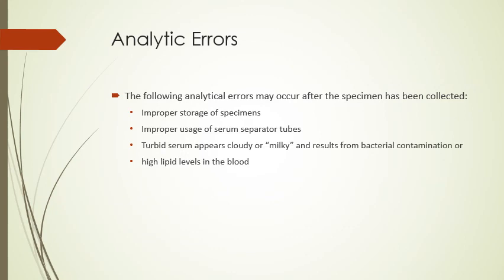Some of these errors can occur after we've collected the specimen. One, improper storage of specimens, so not storing them correctly. Improper usage of serum separator tubes, the SST tubes, so we didn't use the tubes correctly. Turbid serum appears cloudy or milky and results from some type of bacterial contamination or high lipid levels in the blood. So these are some errors that may occur after we collect. Just things to be aware of that could contaminate the collection afterwards.